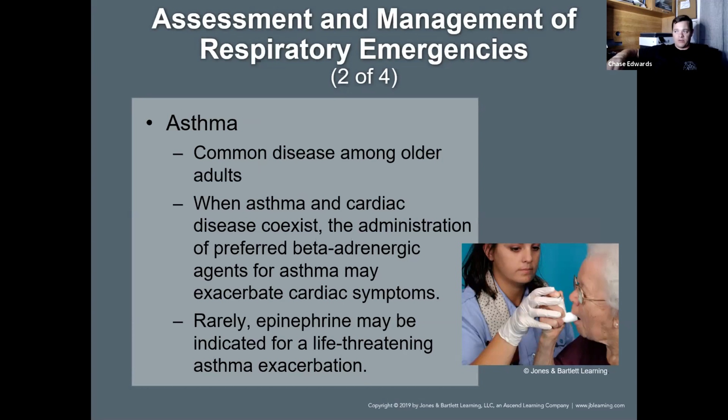So again, we were talking about making sure that you study up on your alphas and betas. There are beta adrenergic agents, such as what's in your asthma medications, and it can cause further cardiac issues. So you want to make sure that you're not doing something that's contraindicated to what's possibly going on.